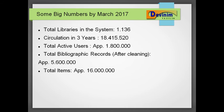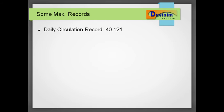Those numbers show that Koha can be scalable for many big libraries. I've learned that your national library has approximately 1 to 2 million records. As you may see, we may serve 16 million items to approximately 2 million users. In a day, I have seen in the database that 3 million select queries are coming.